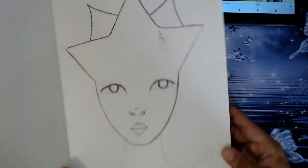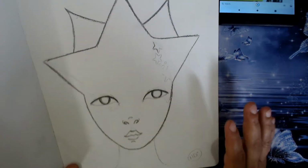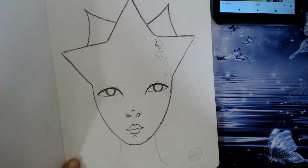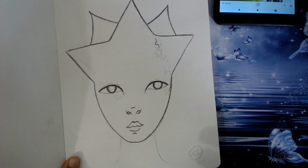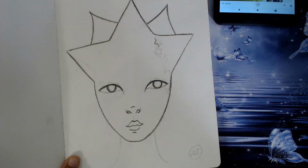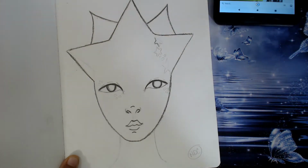So this is how it all started. This was my original sketch, just trying to get some kind of inspiration, still working with the theme of Out of This World, which is hosted by the amazing Crystal Rose, who is just crafting over here, my friends. She's just crafting over here.